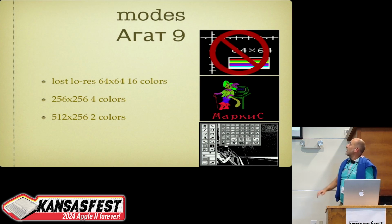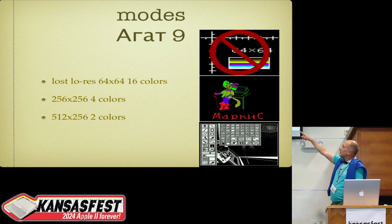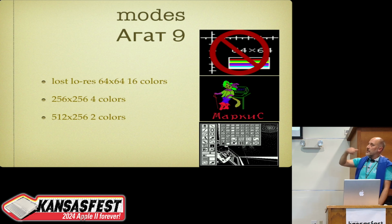In Agat 9, the low-res mode was lost, but it had 2 new modes, 4 colors in 256 pixels, and a new monochrome one with high resolution, 512 pixels width.